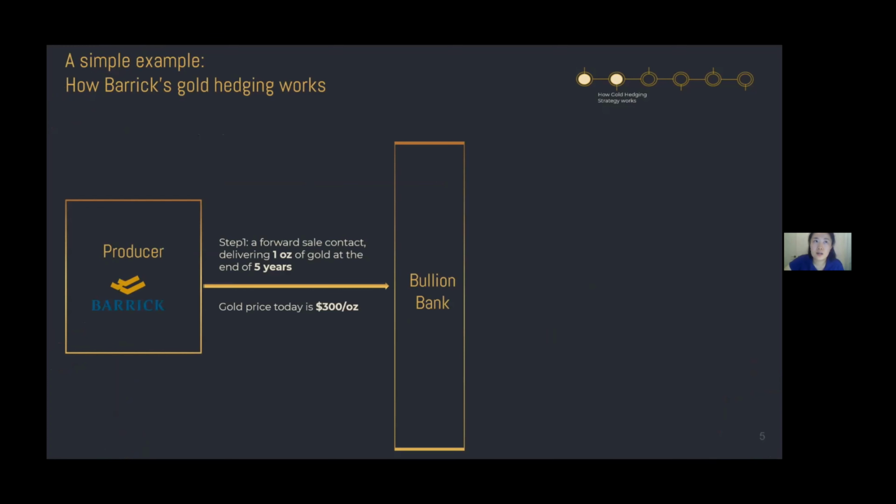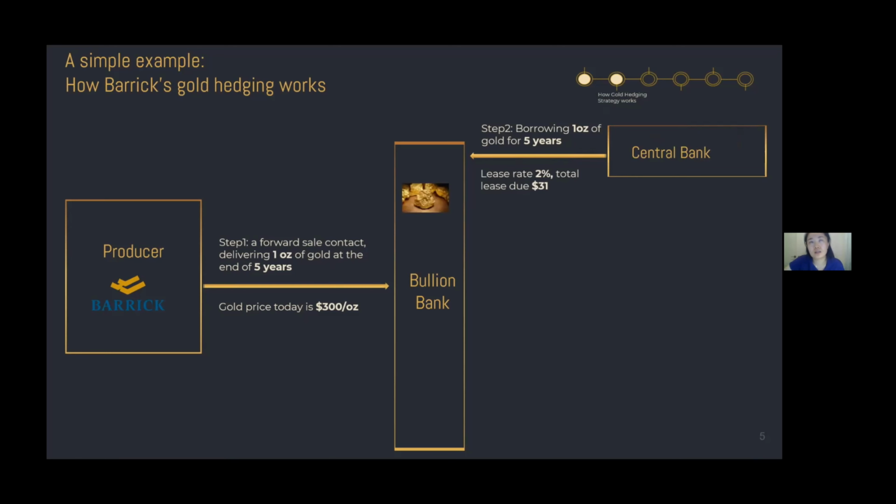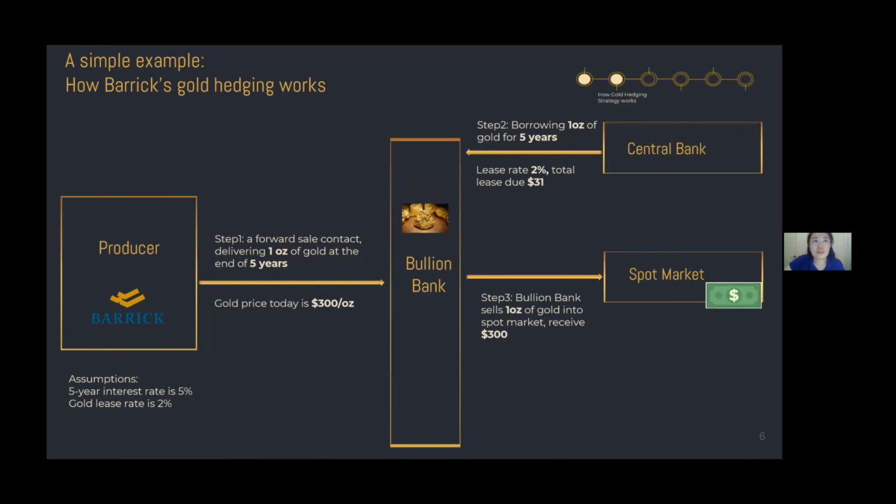The gold price today is $300 per ounce. Right after the contract is signed, Bullion Bank turns around and borrows the same amount of gold for the same number of years from central bank with a lease rate of 2%. Bullion Bank will pay a total amount of $31 at the end of the lease, 5 years after today. After Bullion Bank receives the gold, it sells the gold into the spot market, receiving $300.